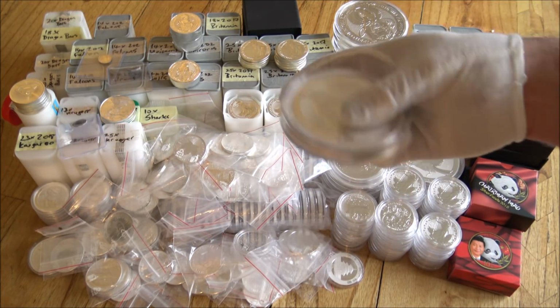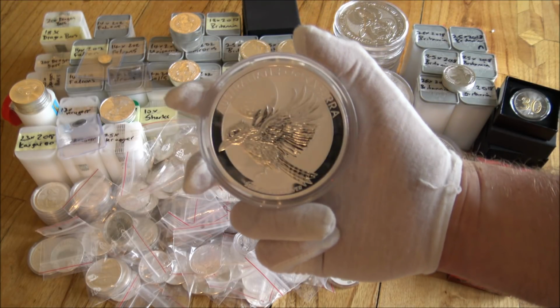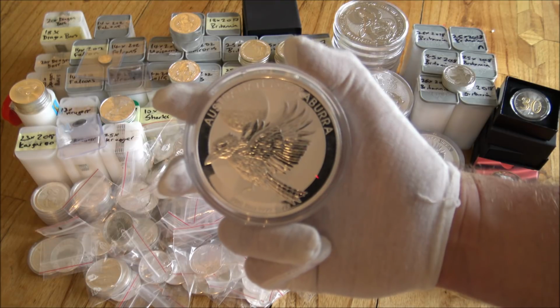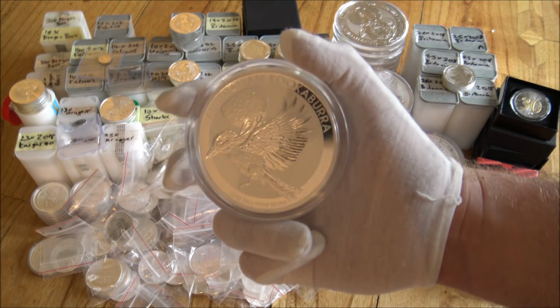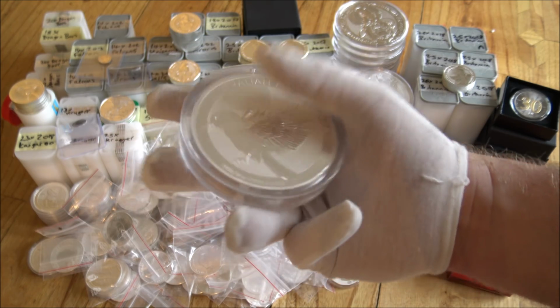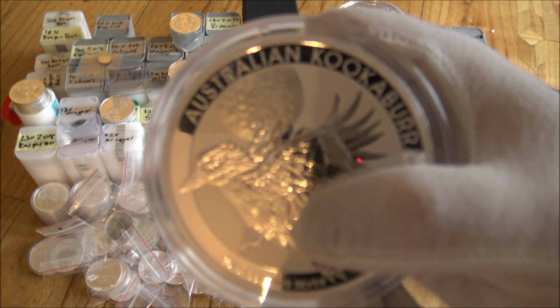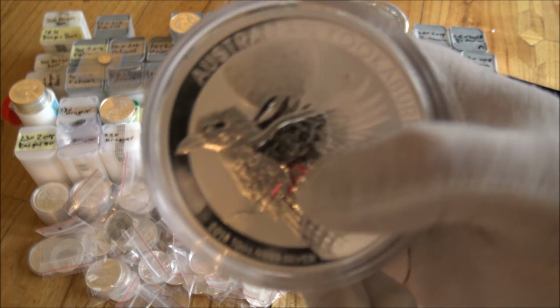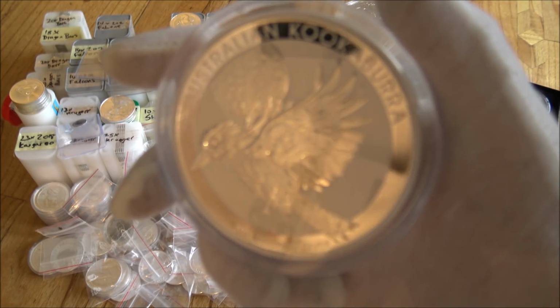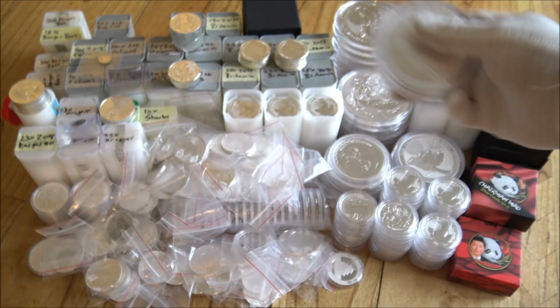10-ounce kookaburras have been popular this time. 6 of them. These are the 2018 version, which are very pretty indeed. I've loved these, and I have had a couple of these pass through the Backyard Bullion household. I love the moon on this. It's just an incredibly attractive design and coin. Some people didn't like the moon on it. They felt it was a little bit like a golf ball, but I quite like it. I think it looks really good.